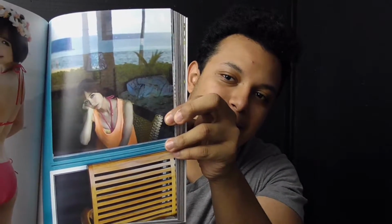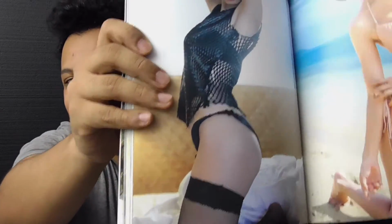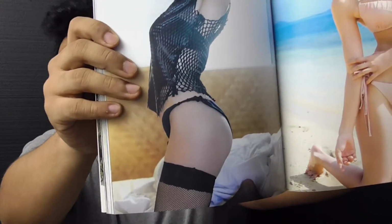So yeah, this one isn't about swimsuits anymore. This is something else. This is on the next level. This is actually a nice set of images. I don't know why they didn't single page them. Well, two of them are.